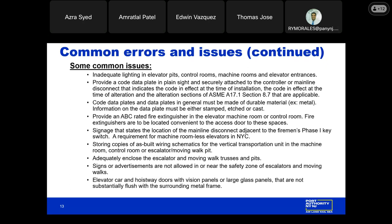Provide an ABC rated, inspected, and tagged fire extinguisher in the elevator machine room and control rooms. It must be an ABC rated extinguisher as required by the ASME code. Other types of extinguishers should not be located in the machine room. Extinguishers such as Purple K, or anything else that's not ABC, cannot be in the room. It has to be an ABC rated fire extinguisher.